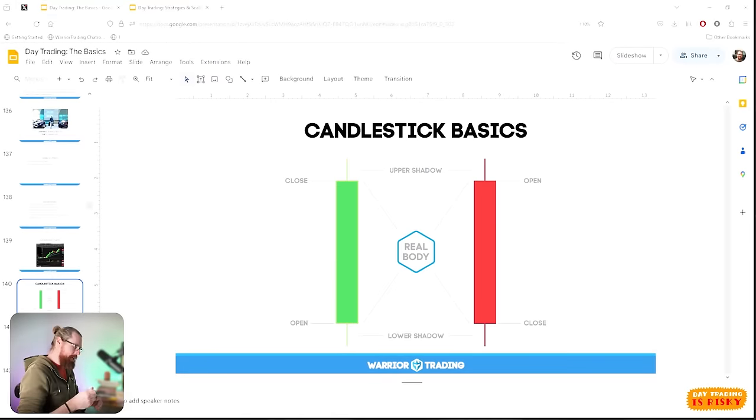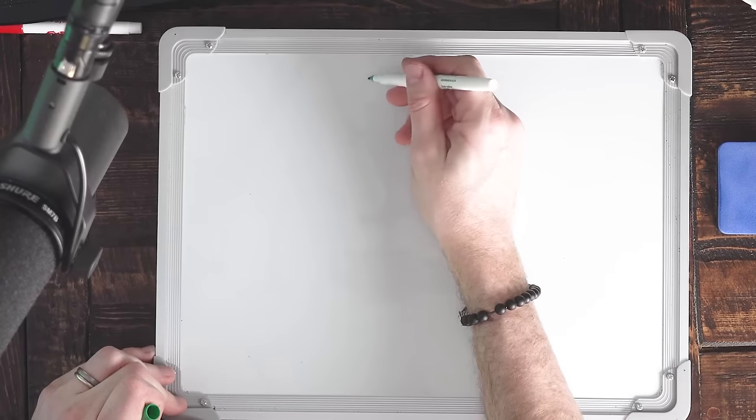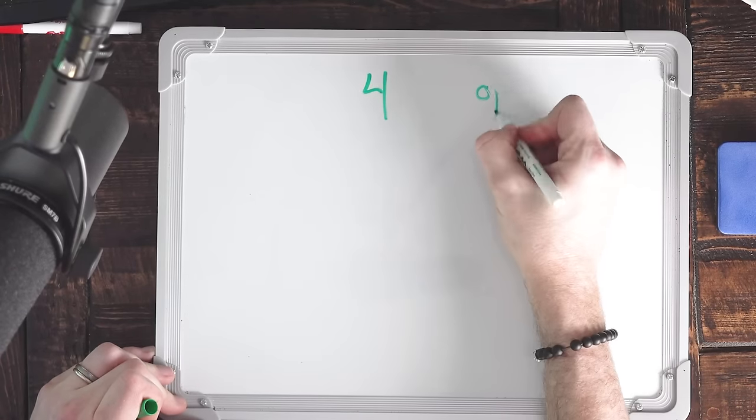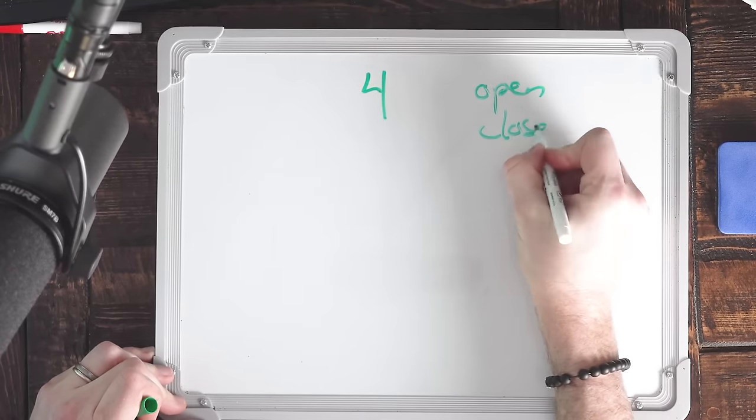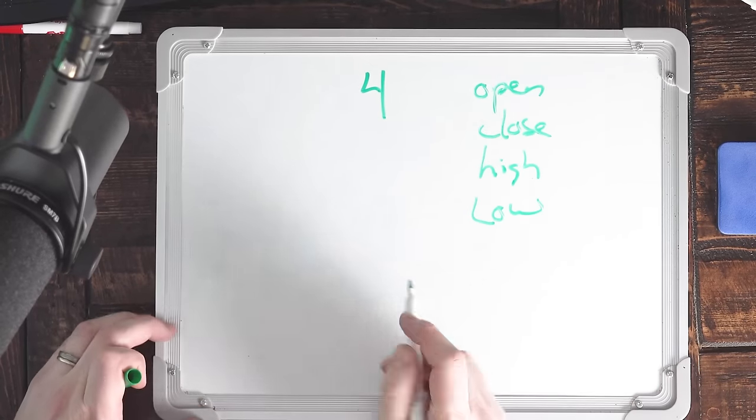So let's break down the anatomy of an individual candlestick. And I'll actually do it on the whiteboard because it's a little bit easier. So a candlestick communicates four pieces of information: the open, the close, the high, and the low. All right, so what does that mean?